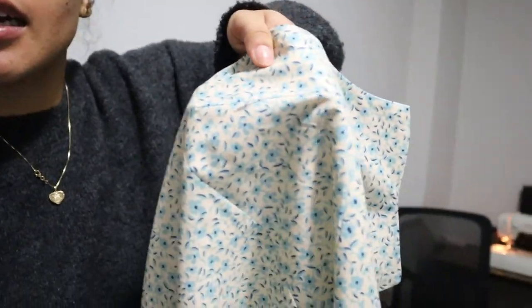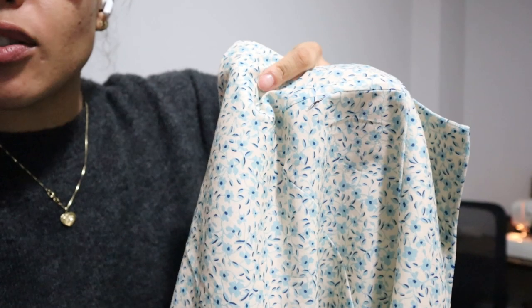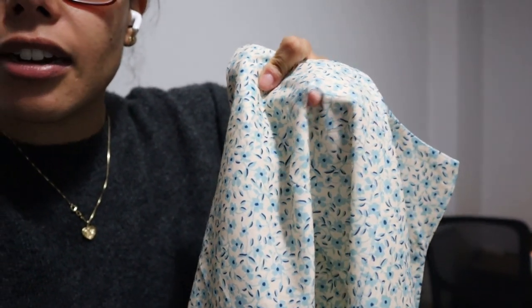I hope it fits. The only thing is I noticed that the part where I ripped the fabric when I was doing the dart, this spot here, I thought that the top section with the interfacing would cover it, but it doesn't. So I'm gonna have to stitch it up.